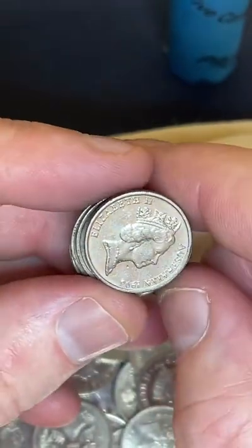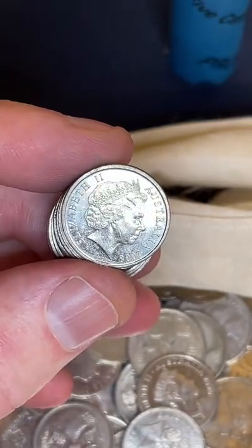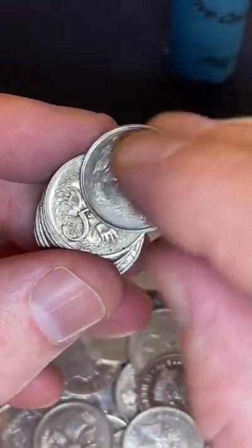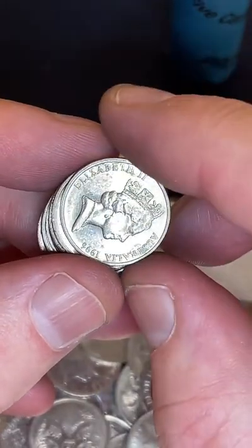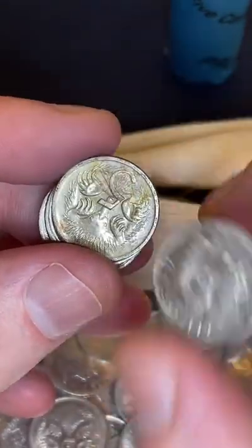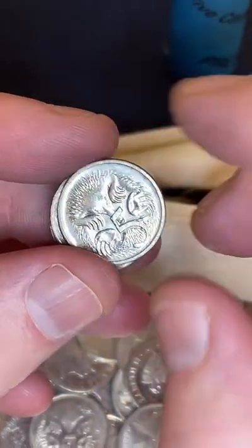I have an Oz shilling 1946 with a sheep on it. That's awesome, I love that design. You might have got my email looking at that 1991 50-cent coin that has the ram's head on it, and that's like the shilling coin that has the ram's head on it too.